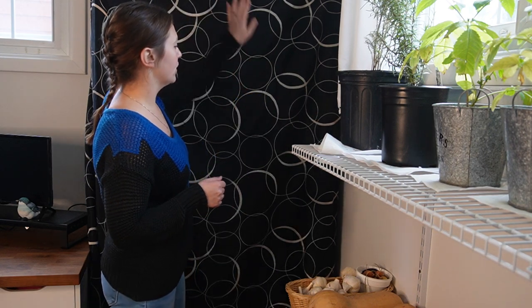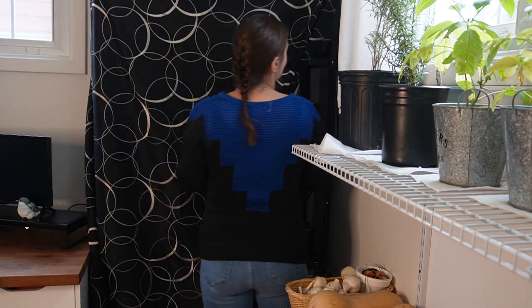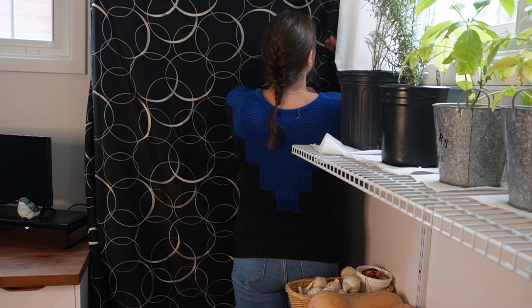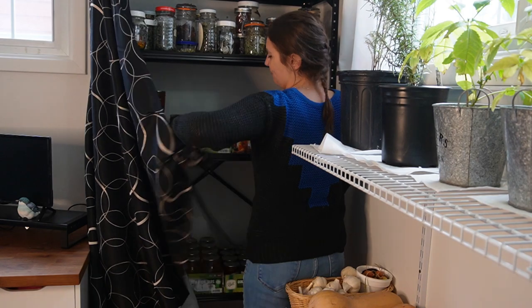I've got them on this shelf covered with this beautiful shower curtain, because you want to keep your canned goods away from direct sunlight in a cool, dark place, and that's really ideal for keeping them preserved as long as possible. So I'm going to go ahead and take down the shower curtain. I'm so excited. A lot of hard work went into this, so I'm really excited to be showing you guys. Ta-da!